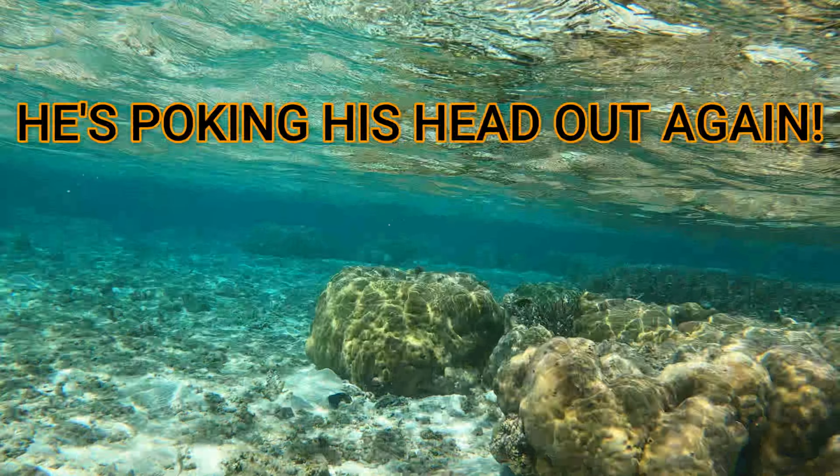So today we're here at Ypao Beach, and we spotted an octopus that was out of its hole. He goes way down and deep, so you can't see him anymore, but we're waiting to see if he comes back out.